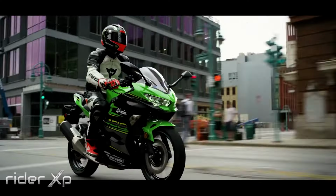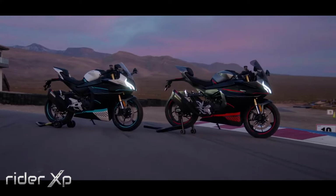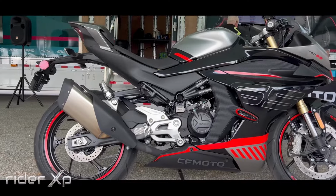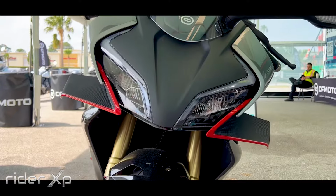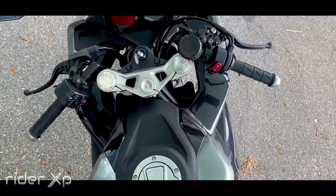First off, looks. The Ninja 400 and the Yamaha R3 are already very good looking motorcycles, but CFMoto pulled off this gorgeous design thanks to their design director who used to work for Ducati and MV Agusta that make some of the most beautiful motorcycles in modern times.